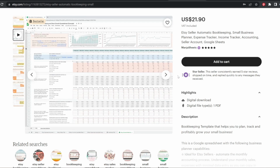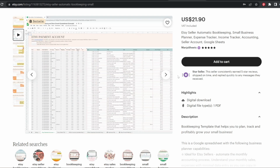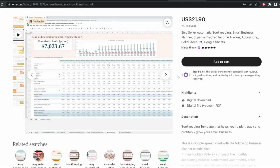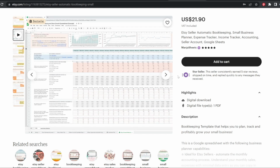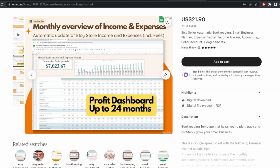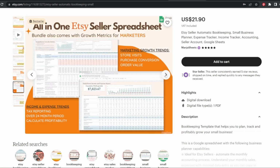Their video is pretty simple. It's just kind of scrolling through the different screens of the dashboard here, so you can see what it comes with and what all it does. And then their other images here just break down the features and what it's got going on. You can see your profits dashboard for up to 24 months. You can add in additional expenses if you like.